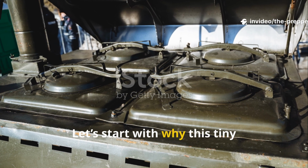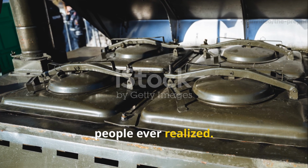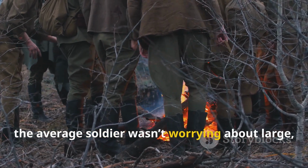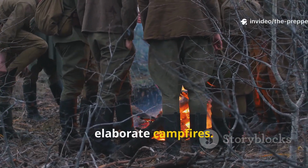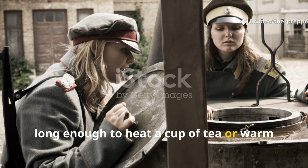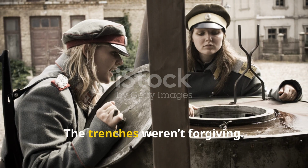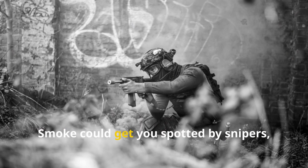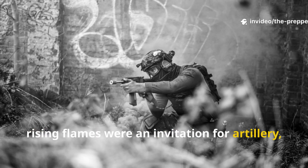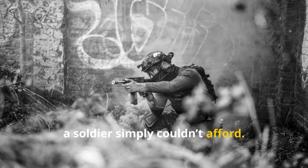Let's start with why this tiny battlefield stove mattered more than most people ever realized. During the First World War, the average soldier wasn't worrying about large, elaborate campfires. They were worried about staying alive long enough to heat a cup of tea or warm up tinned rations without drawing fire. The trenches weren't forgiving. Smoke could get you spotted by snipers, rising flames were an invitation for artillery, and carrying excess fuel was dead weight a soldier simply couldn't afford.